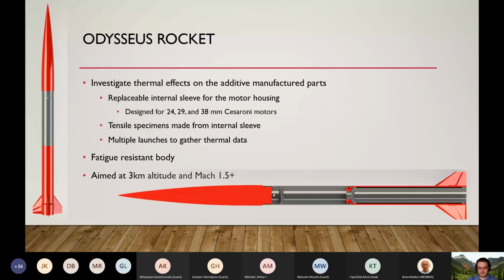But one of the questions that came back from the UK Rocketry Association on this was about the thermal stability, especially under long-term launching, of the additively manufactured parts. So to investigate this area, I designed the ODYSSEUS rocket, so named because it was exploring unknown areas of the rocket world.